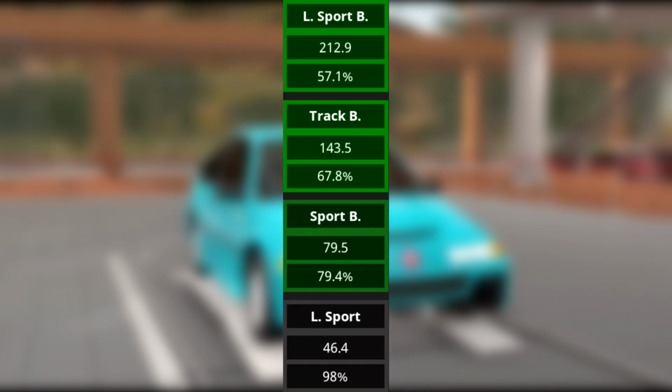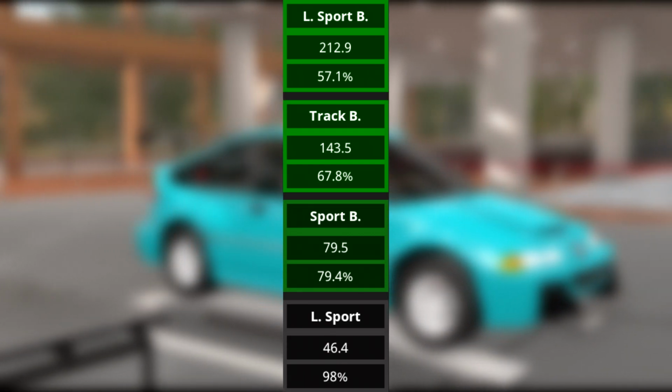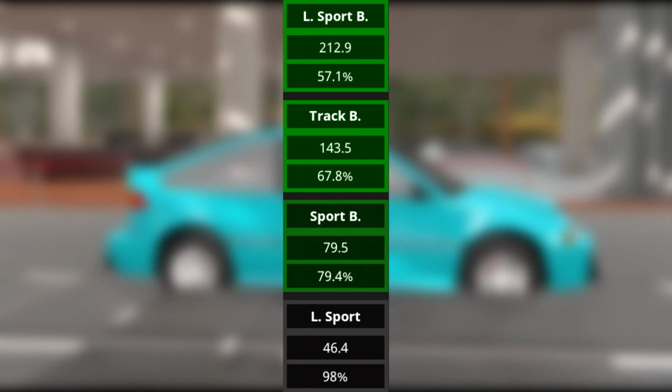And for the market, it does a good job in the budget levels of the light sports, track car, and regular sports car markets. For the standard light sports car level, not so much.